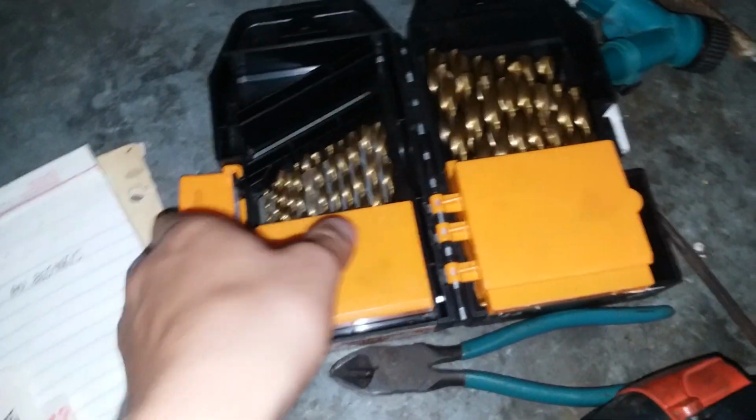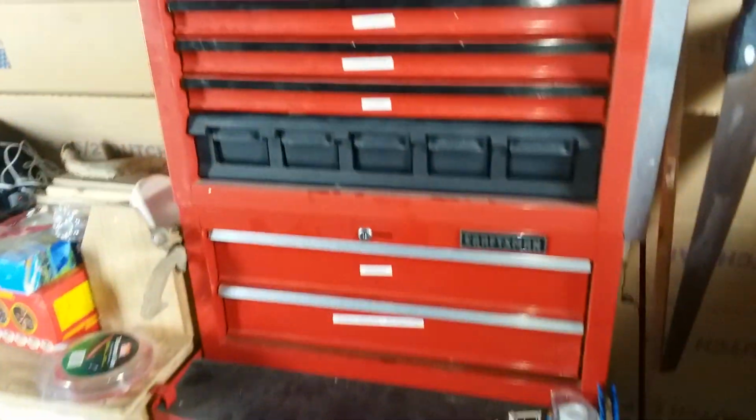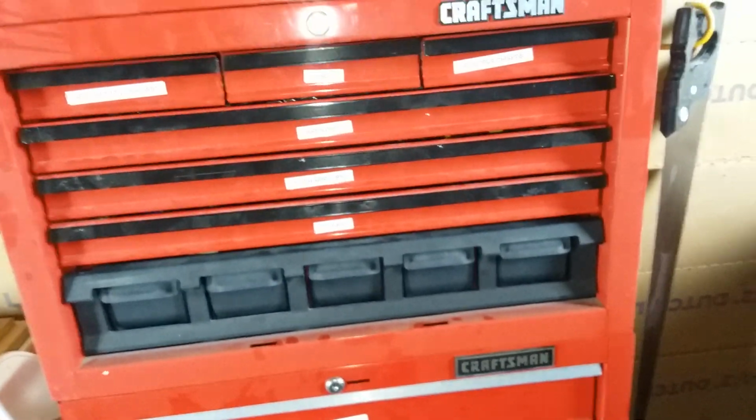And I also have this Harbor Freight set on sale for like $10 or whatever. And it's really windy out right now apparently.